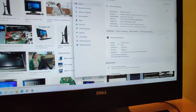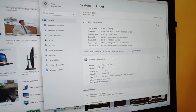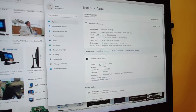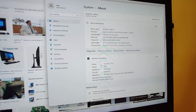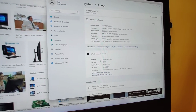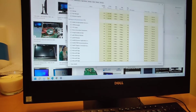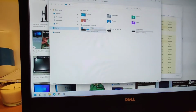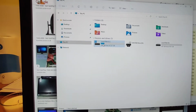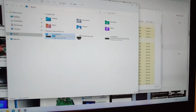The specs of the computer are i5 6th generation, goes up to 3.6, 8GB DDR4 RAM, 4 and 4, so you can upgrade to 16. It has 2 hard drives. One hard drive is NVMe M.2 solid state 256GB and the other is 1TB.